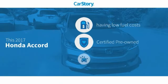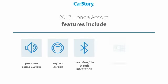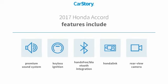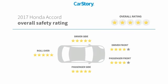Car Story research indicates this vehicle as having low monthly fuel costs, certified pre-owned, and loaded with features. Features also include keyless ignition, premium sound system, rear view camera, hands-free Bluetooth integration, and has been listed as an IIHS top safety pick with these ratings.